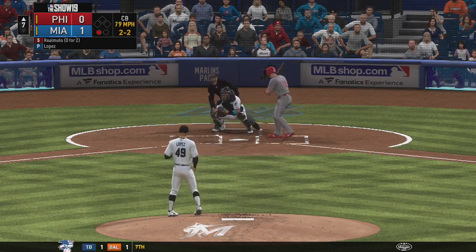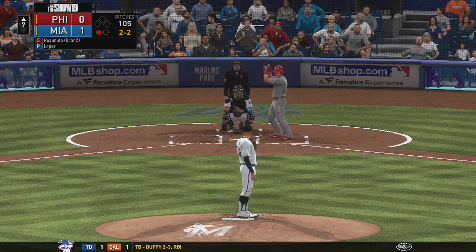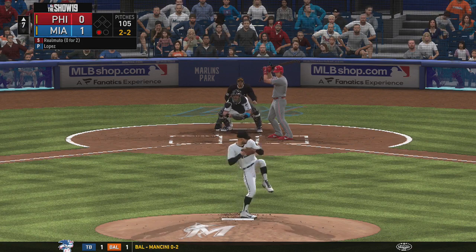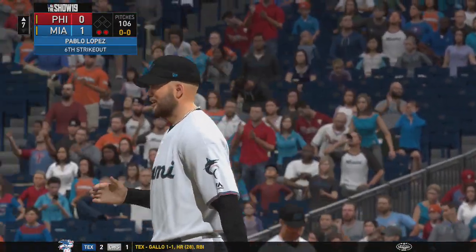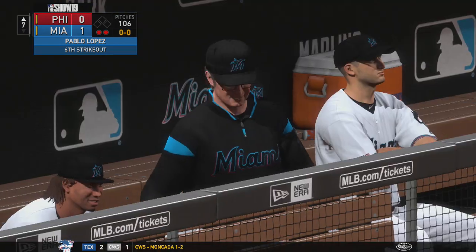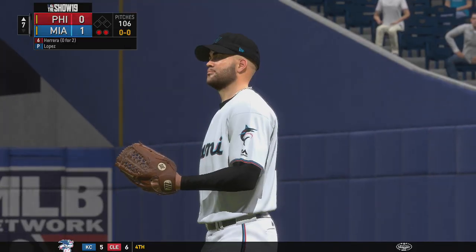Two balls and 2 strikes to the Phillies catcher. Got him swinging. Chased it well out of the zone, and there are 2 gone. I'll tell you, it's hard to get more of a confidence boost than striking out the best hitters in the lineup. Back to back to back. He's looking really sharp right now.